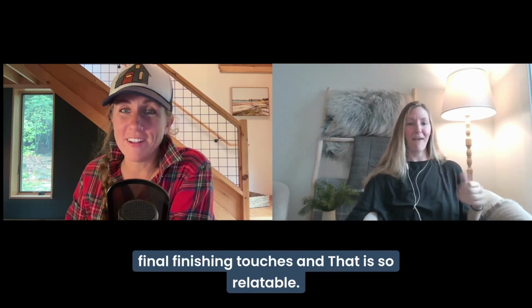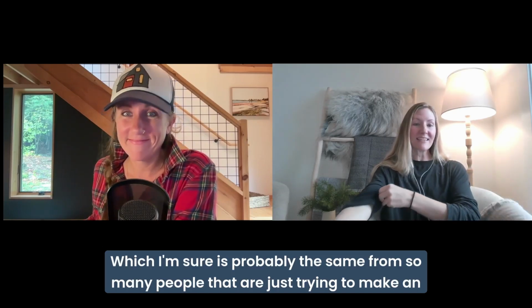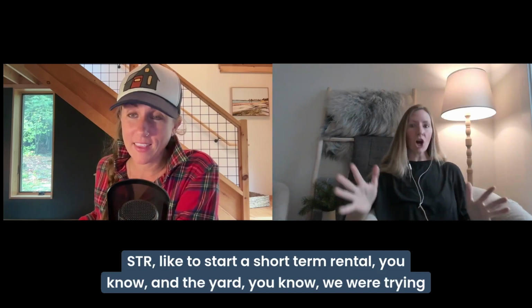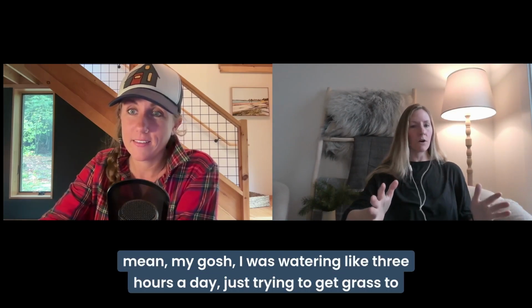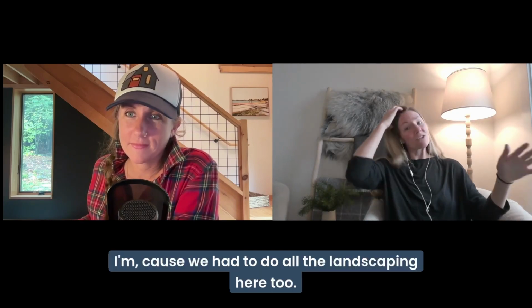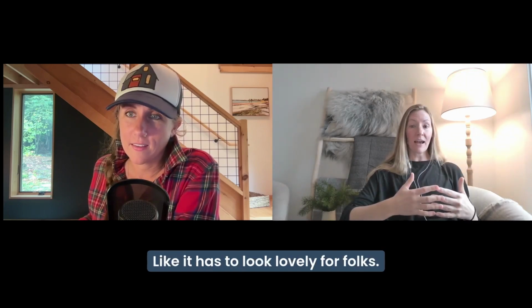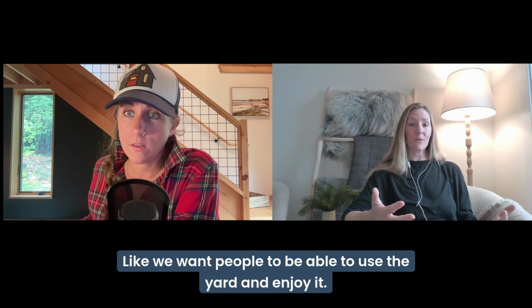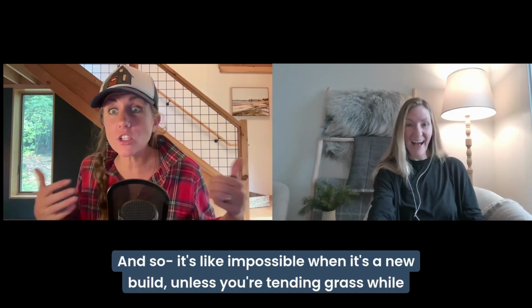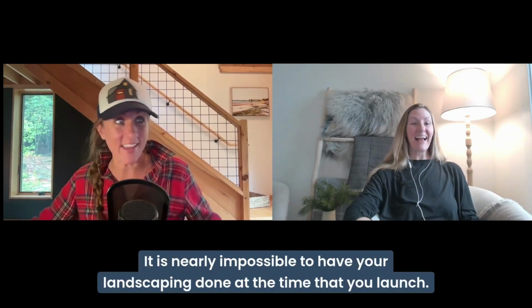And that is so relatable, which I'm sure is the same for so many people just trying to start a short-term rental. The yard, we were trying to grow grass. Oh my gosh, I was watering three hours a day just trying to get grass to grow, because we had to do all the landscaping here too. It can't just look like dirt. It has to look lovely for folks. We want people to be able to use the yard and enjoy it. But it's nearly impossible with a new build, unless you're tending grass while you're building, to have your landscaping done at the time that you launch.